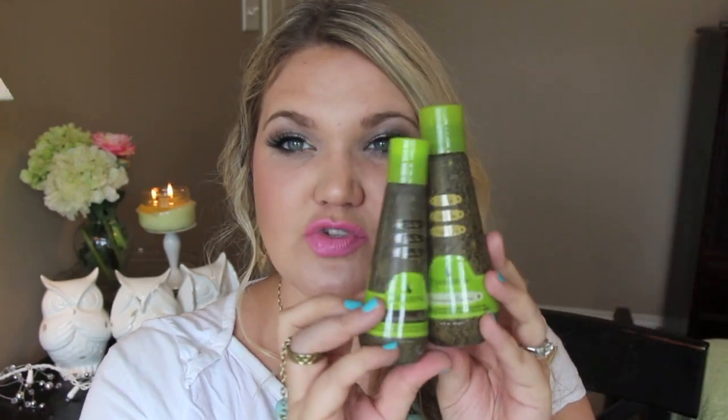They smell a little bit different than the mask does, but it's still a very pleasant smell. It's almost like a cucumber-y smell, is how I would describe it, but it's a really good moisturizing shampoo for dry and damaged hair. And this is just a nice daily rinse conditioner.